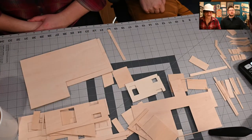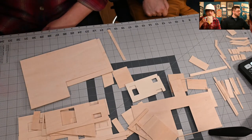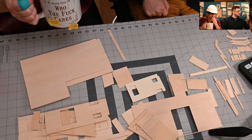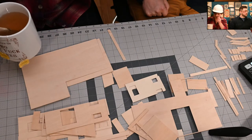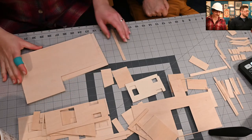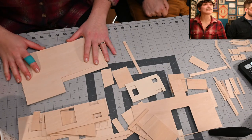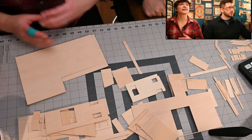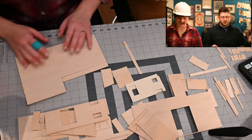Let's do picture in picture, and let's make it a little bit bigger. There's a good place. My mustache got wet. Oh, you got your mustache in your tea? Yeah. Now you know. Oh, that's a good size. There you go. Excellent. Cool.